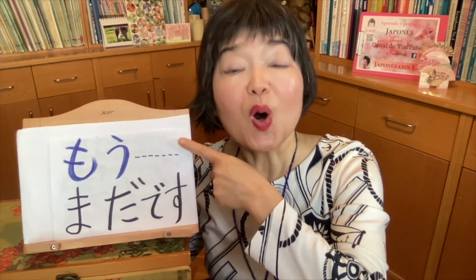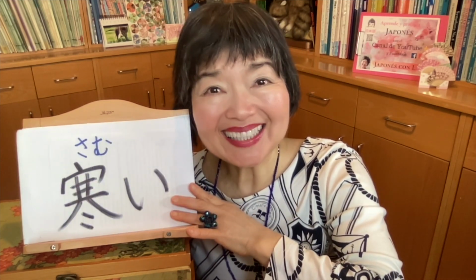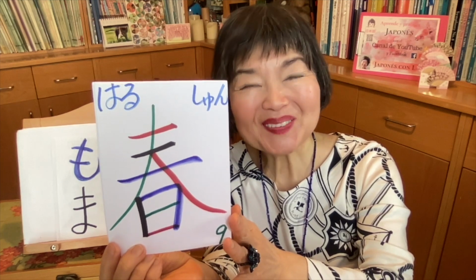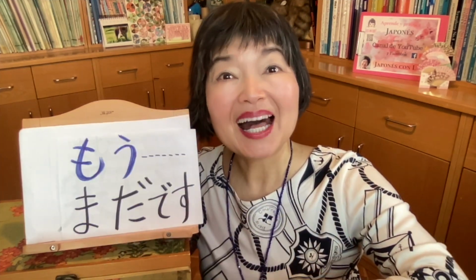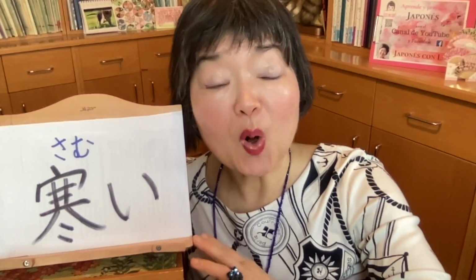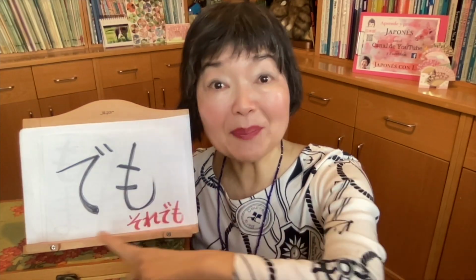It's already spring, but it's still cold. Vocabulary: もう already. まだ it means still or yet. 寒い cold. Spring 春. First we are going to use this one, が. もう春ですがまだ寒いです。Now we are going to use でも. Do you remember?